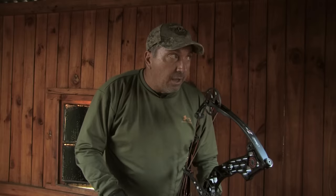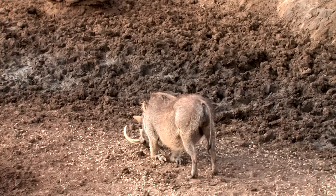Giant warthog, 15 yards right in front of the blind. I grabbed my bow, shot him, but when he ran out, he ran right into that tree and broke off. His tusk just flew off into the brush. I can't believe it. Unbelievable.